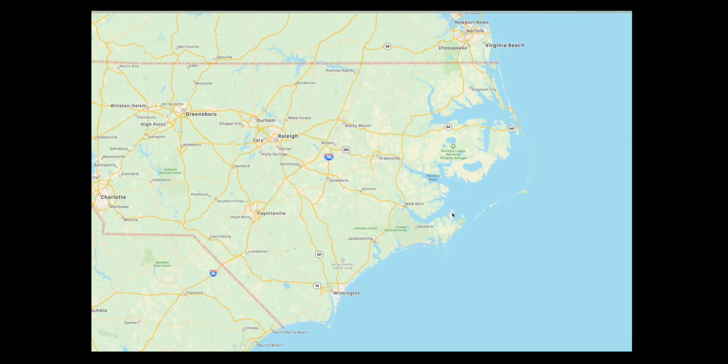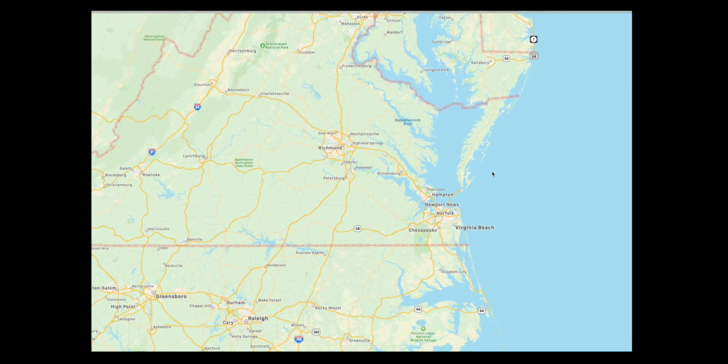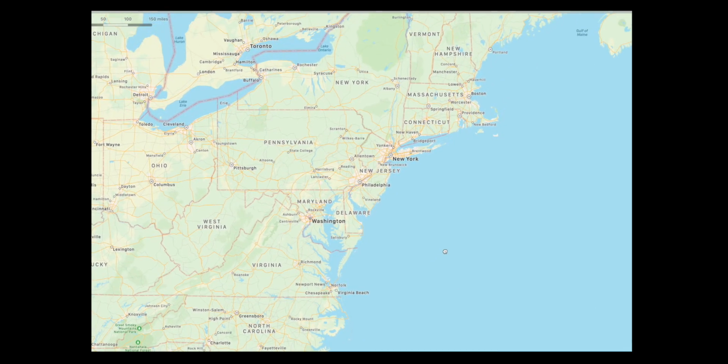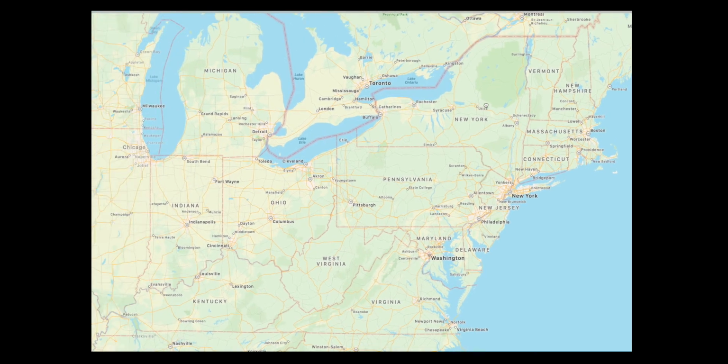But even in this area, it cuts through. You see that little line right there. You can work your way all the way up. There's one spot where you have to go out a little bit, but you would obviously wait till a good weather window. So anyway, we're going to go all the way north up to Maine, and then we're going to come back down to New York, and we're going to cut across the canal system over into the Great Lakes.